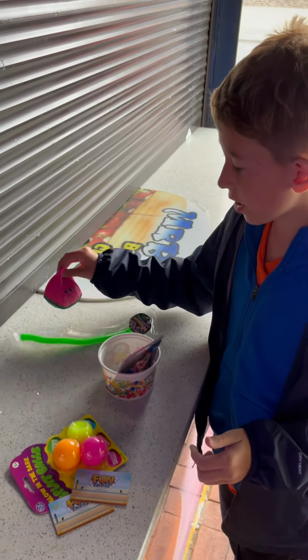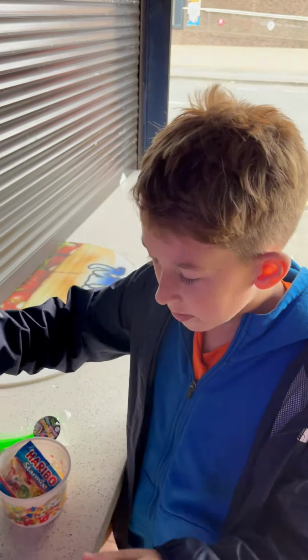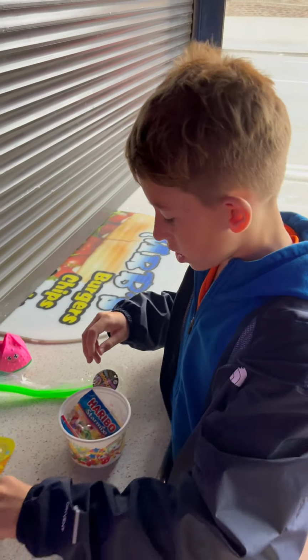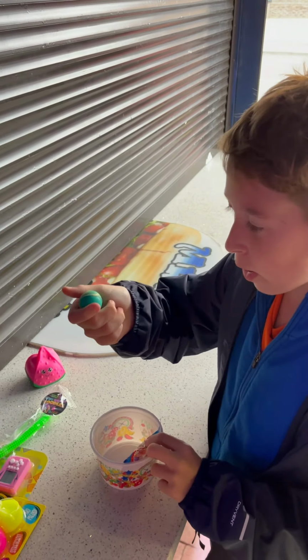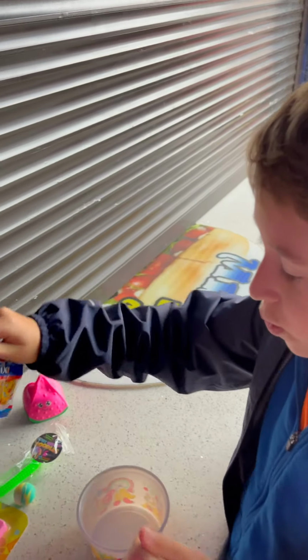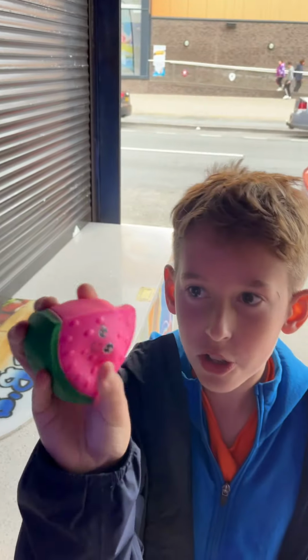So today we won an electronic puzzle game, some splat balls, a stretchy noodle, a green colour, a bouncy ball, and a package of Haribos. Is it for me? And the watermelon squishy.